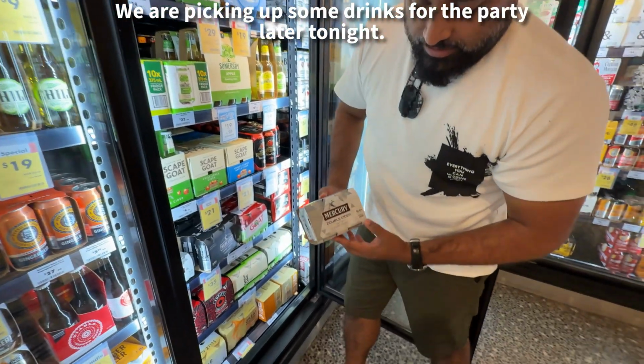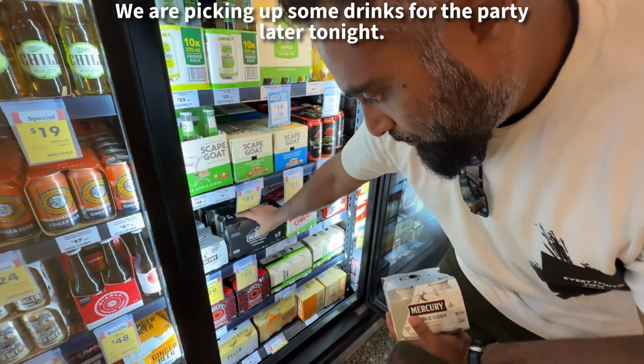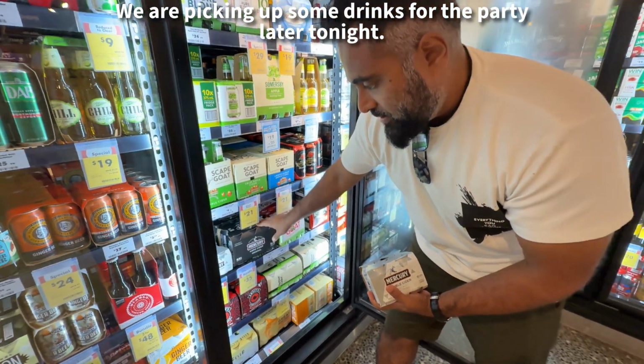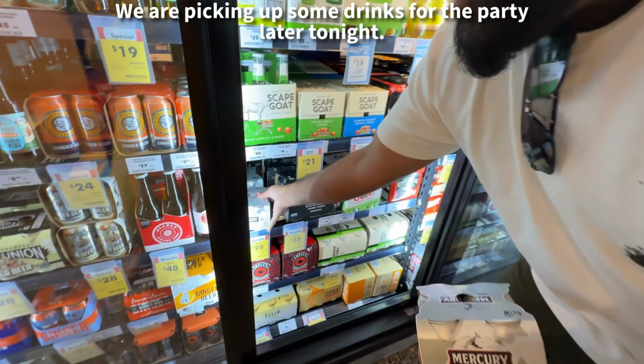Apple cider. These I have never seen them before. These are double, 10% versus the 6.9. That's what we used to get all the time. Yeah, they're good. 1, 2, 3, 4. Just two's fine. There's a bundle deal.